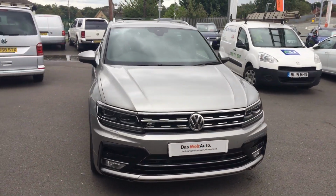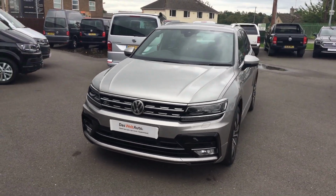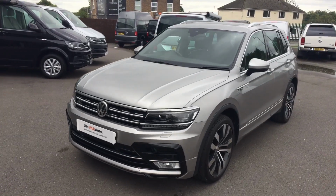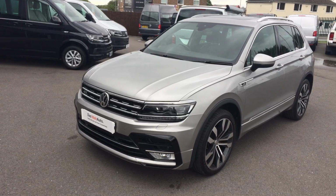So if you're in the market for a stylish SUV and this one ticks all the right boxes, please, when you inquire, make sure you ask for myself, Yusuf, or my colleague Phil. We're the internet sales specialists who deal with all the incoming inquiries, and hopefully we can get this car on your drive.